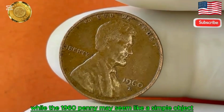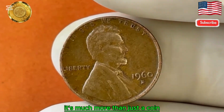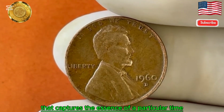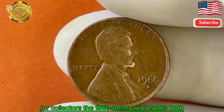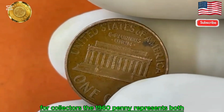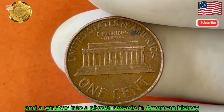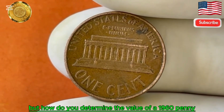While the 1960 penny may seem like a simple object, it's much more than just a coin. It is a piece of history that captures the essence of a particular time and place in the American experience. For collectors, the 1960 penny represents both a valuable addition to their collection and a window into a pivotal decade in American history. But how do you determine the value of a 1960 penny?